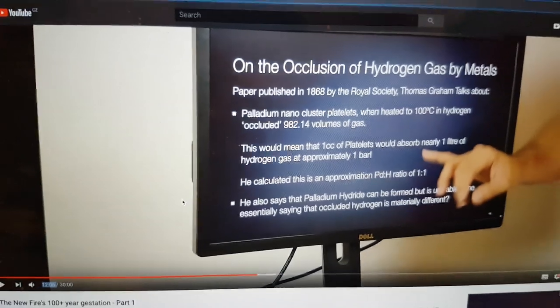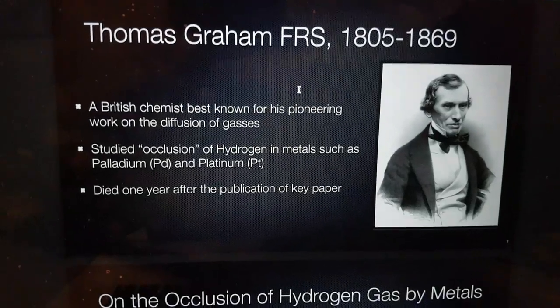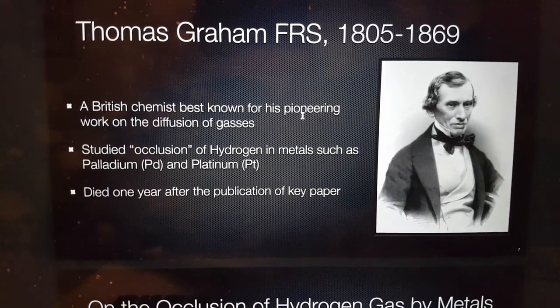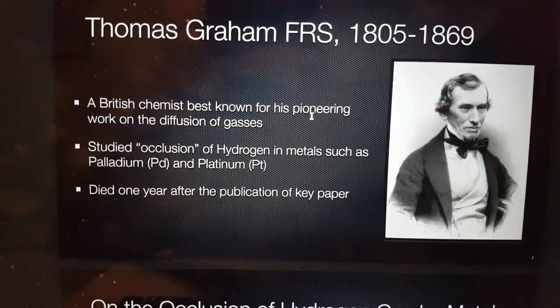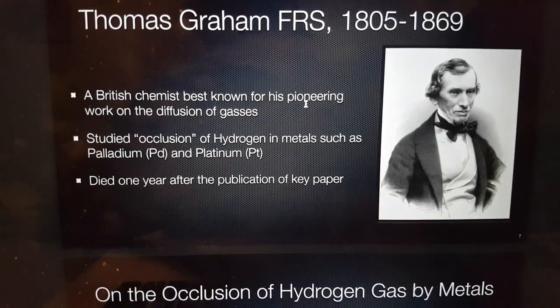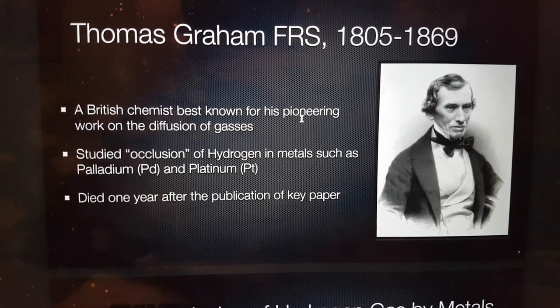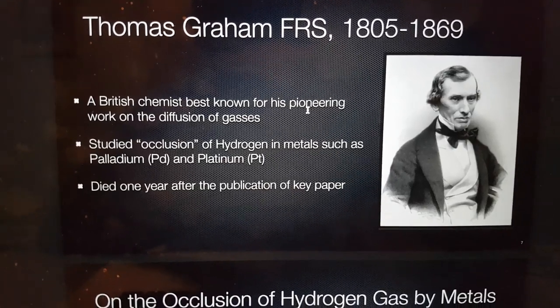And it particularly refers to the work of one Thomas Graham FRS, who lived from 1805 to 1869. That's the chappie. This is the PDF that was talked about in the presentation. And I will give a link to this presentation and this PDF because I think it's very, very relevant.